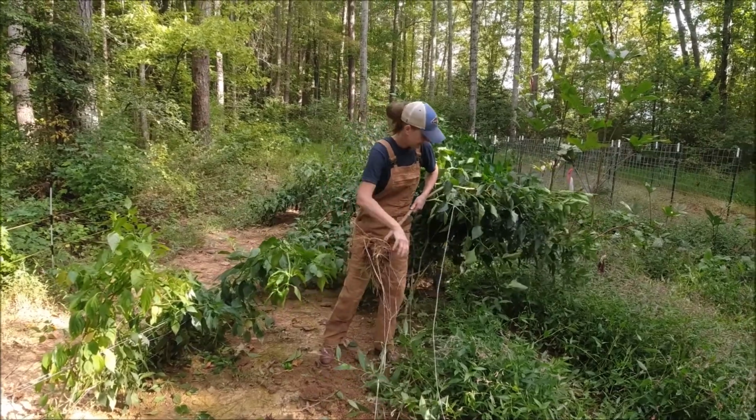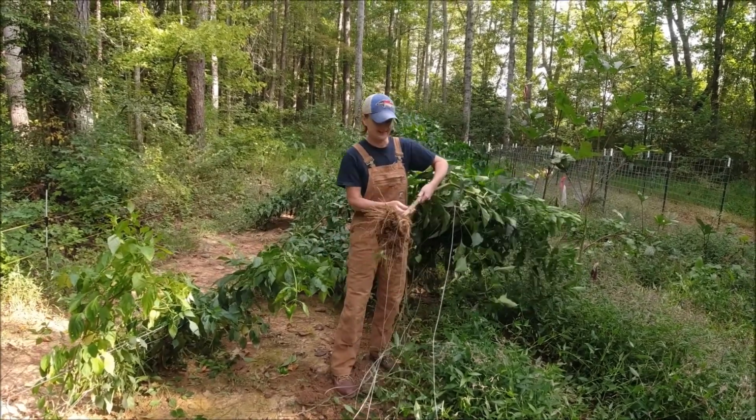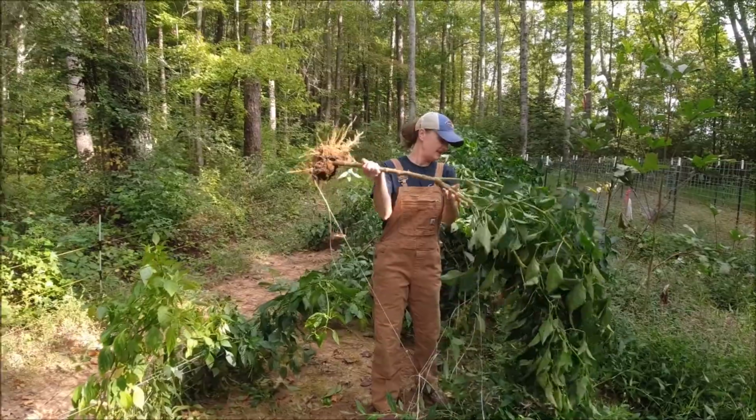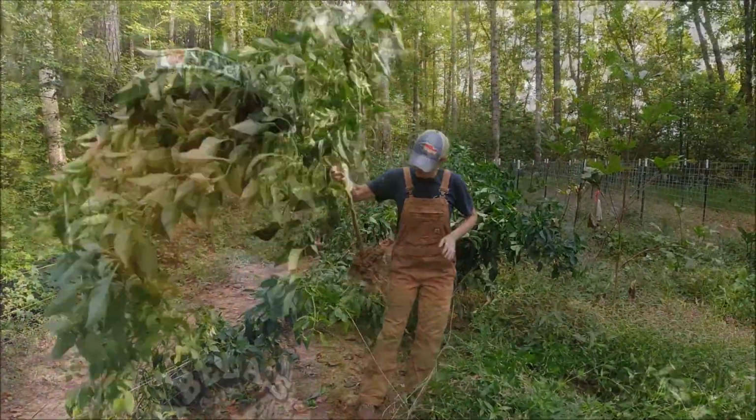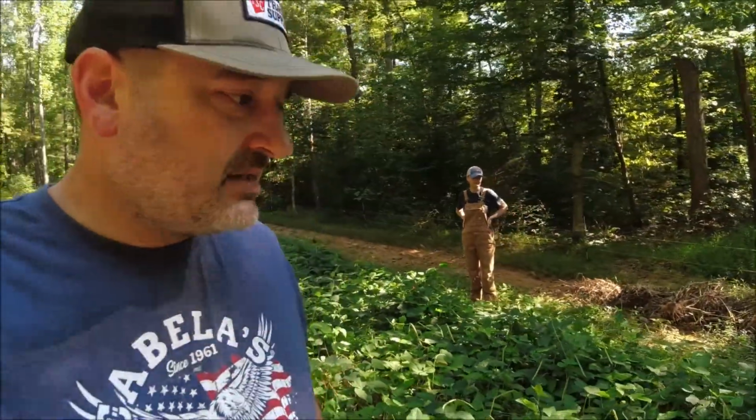Those peppers get like a tree, don't they? Yeah, you can see, and this was one of the poblanos. Y'all, we still got these purple hulls in here, but we'll get those out in a couple of days.